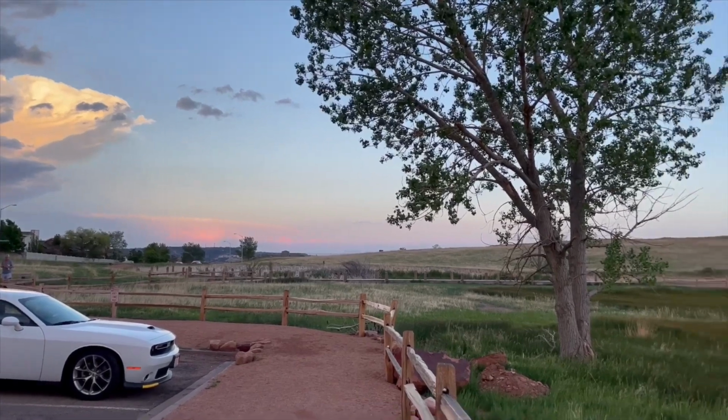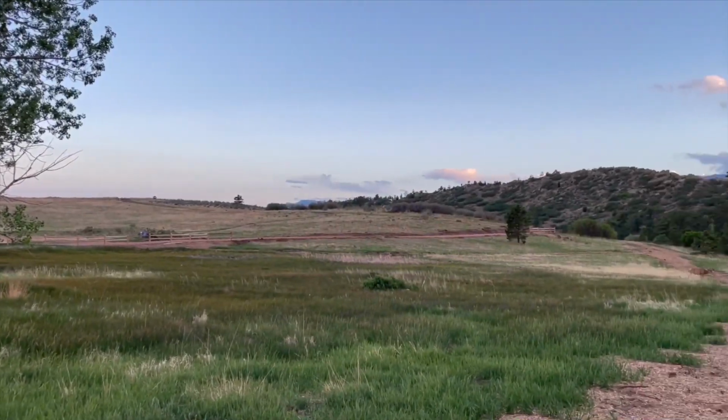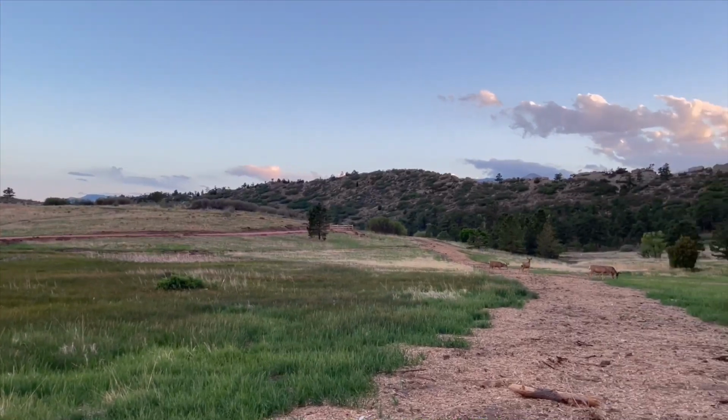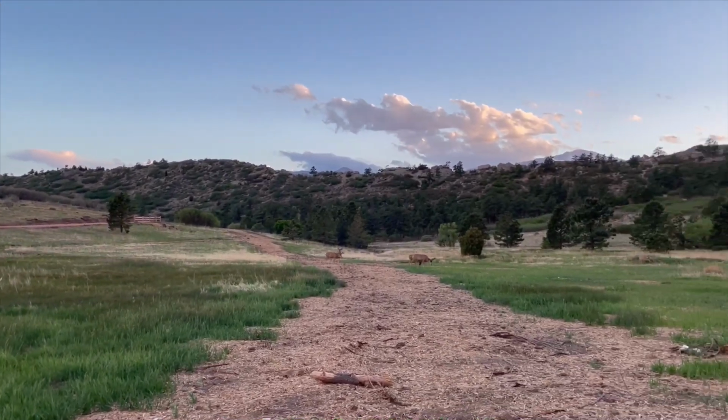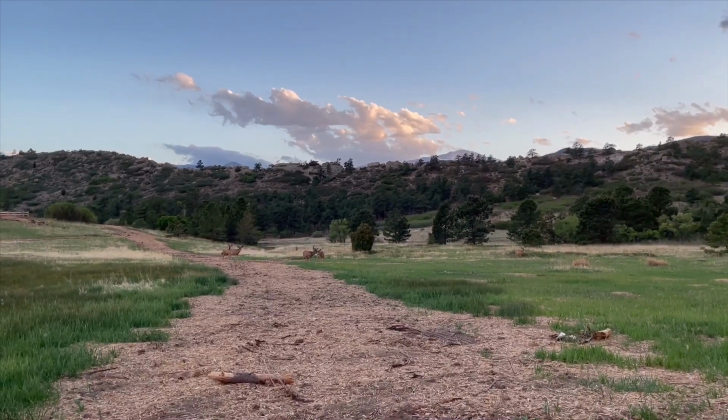I don't have any actual footage of mountain biking, but we did hit the trails and we had so much fun. This is afterwards when the sun was setting, and it was just the most beautiful ending to a long and exhausting day.